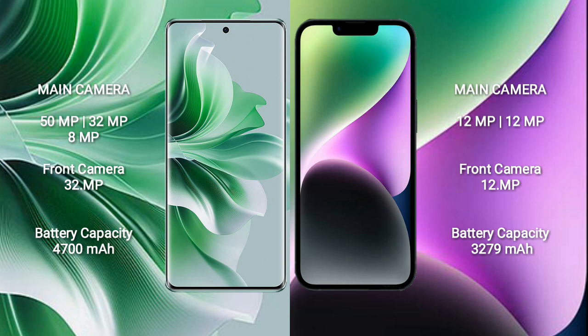Oppo Reno 11 Pro has a 4700mAh battery, 80W fast charging support. iPhone 14 has a 3279mAh battery, 20W fast charging support.